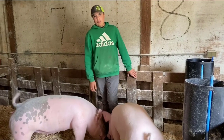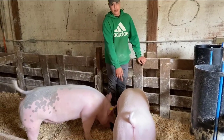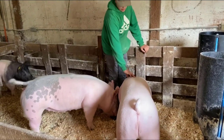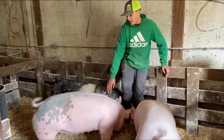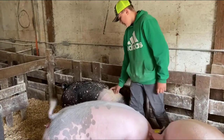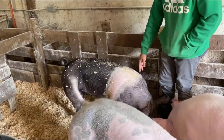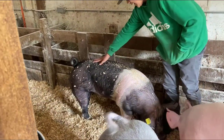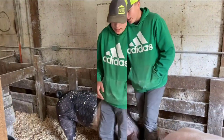Hello, my name is Lucas Yonker, and these are my pigs. This pig right here is called a Yorkshire. Yorkshires are all white. This pig right here is called a blue butt. It is white with blue spots on its back. This pig over here in the corner is called a Hampshire, and it has a black face, black back, and has a white belt going across it.